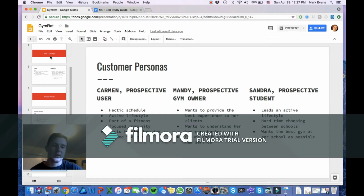Sandra is a prospective student. Colleges are really competing to get the best students within their school and get them to accept their offer. So she's incredibly important, because we want to make sure all the campus gyms have this, since it is a deciding factor for a lot of people. How's the gym laid out? What services does the gym have? Especially in the San Diego community, which is extremely active.